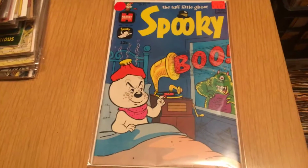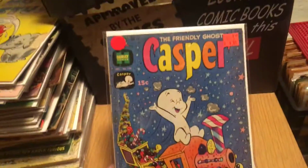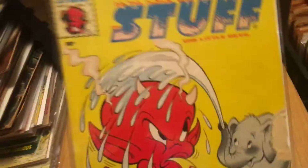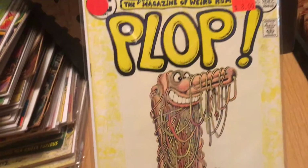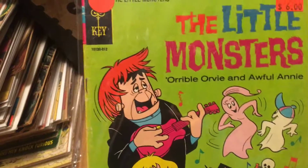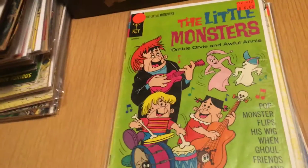Got an issue of Spooky. This came from Duncanville Books and Comics. A great Casper cover. Hot Stuff, 10-cent issue. This is number 17. Looks like I upgraded my childhood copy of Plop, which wasn't in quite as good a shape as that. I bought all of the issues of Plop off the newsstand when it came out. Little Monsters, a great comic from my childhood.